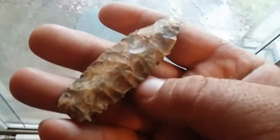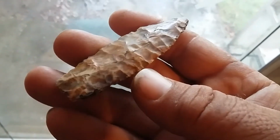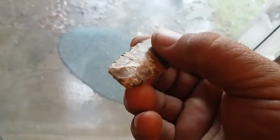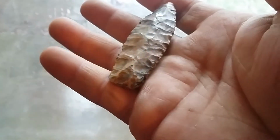Let's see here. Number four. Agate Basin. Only one of these I've ever found. Look at that flaking on that old thing. A bit of a tip nick right there, impact, I'm sure. Or it could have came, I found this in the middle of the river, so it could have just been from tumbling. I ain't sure. It's got patina on it. That typical little triangle down there at the base. That little thin stripe. Let's see. That's four.